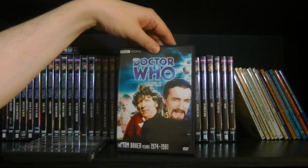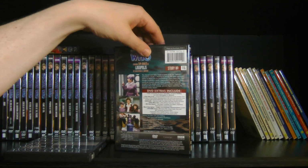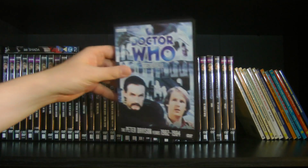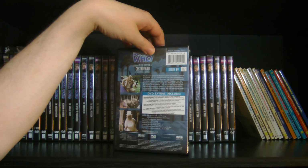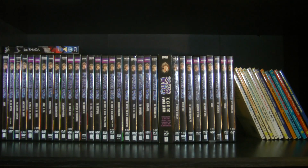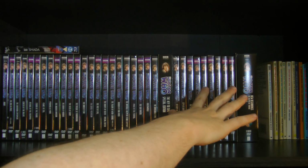and Logopolis. So this is, I mean, you can kind of call this the Master Trilogy, because the Keeper of Traken, the Master gets a new body. Logopolis, the Doctor gets a new body. And then Castrovalva is kind of the Master trying to destroy the Doctor post-regeneration, and the Doctor trying to escape his trap. And yeah, so it's a nice little trilogy of stories. I've actually always really enjoyed those. So that is it for Tom Baker's entire run there.